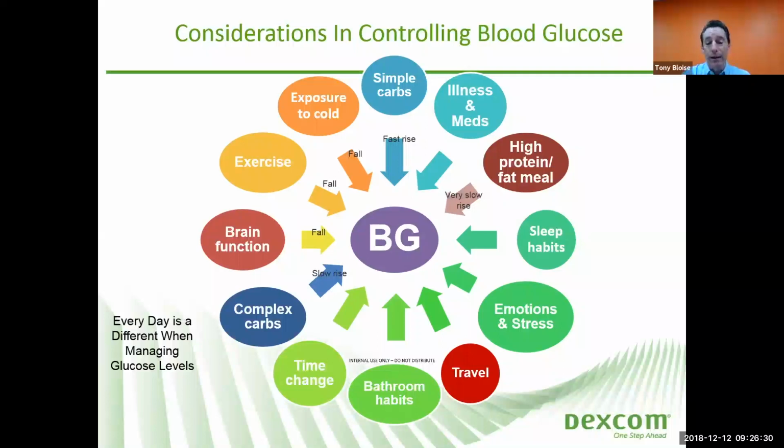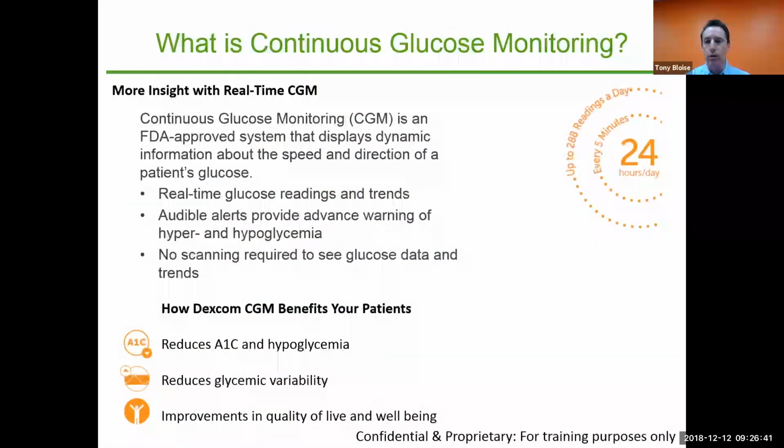Otherwise, quite honestly, you're just kind of guessing what it is based on how your body's feeling, which we know is not a reliable indicator. So that's the power of continuous glucose monitoring. As I mentioned a little bit earlier, the Dexcom G6 provides you a new glucose reading every 5 minutes, 24 hours a day, 7 days a week. So day and night, you have visibility to what your glucose level is.